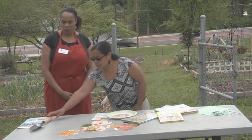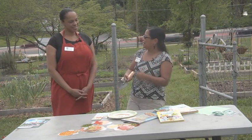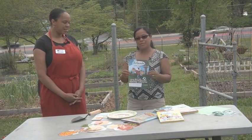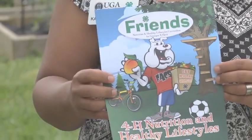Now, part of the exercise, again, gardening is great because it'll help you get strong. And really, I just want to invite everybody to join us at the Cobb County Libraries for our 4-H summer program, and hope to see you there.